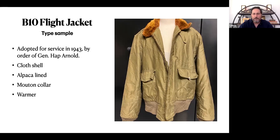is because its day had kind of passed. These aircraft are now operating at very high altitudes, 25, 30,000 feet. It's very cold up there. And those leather A2 jackets are nothing more than windbreakers. They're not very warm at all.